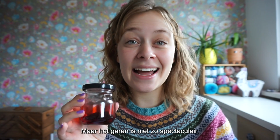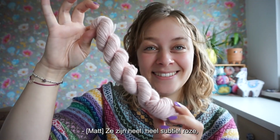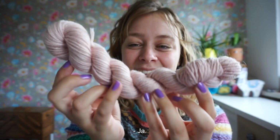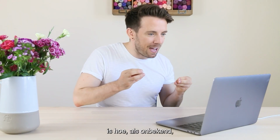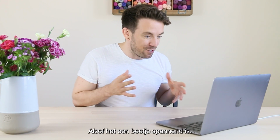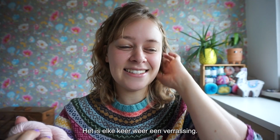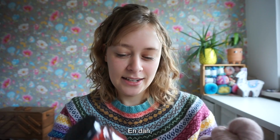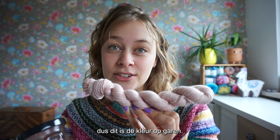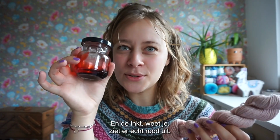But the yarn isn't as spectacular. It turned a very, very pale pink, but still. A very subtle pink, but gorgeous. Isn't that fun? The thing that fascinates me from what you're showing is just how unknown the process appears. It's kind of exciting. You just don't know what's going to happen. Yeah, exactly. It's a surprise every time. And then, so this is what the color turns out on yarn. And then the ink, you know, looks really red.